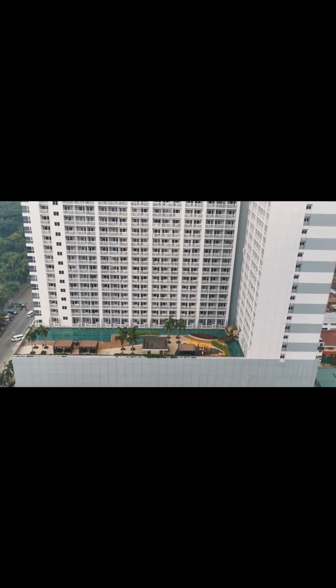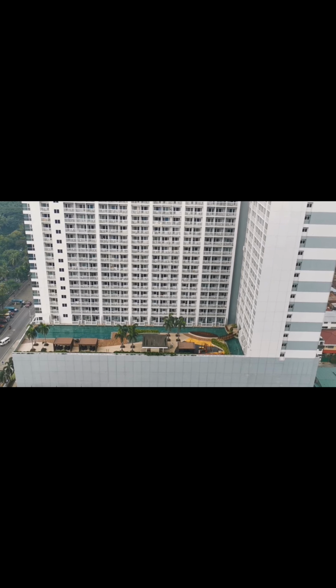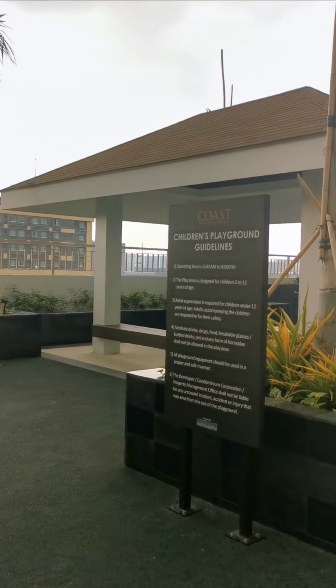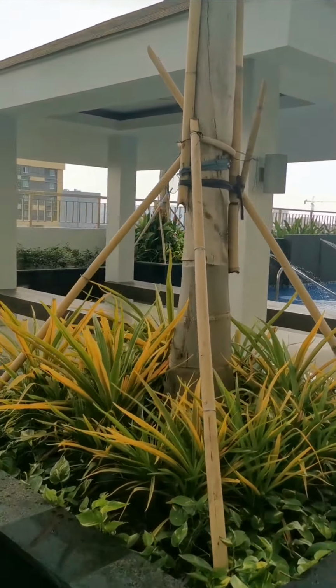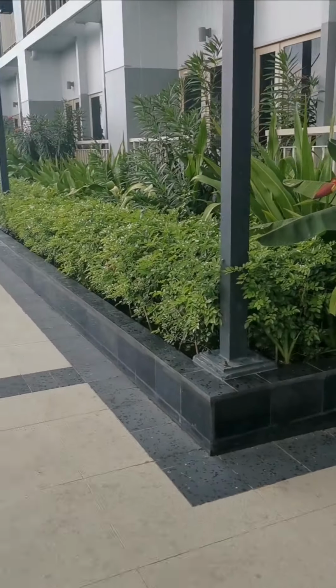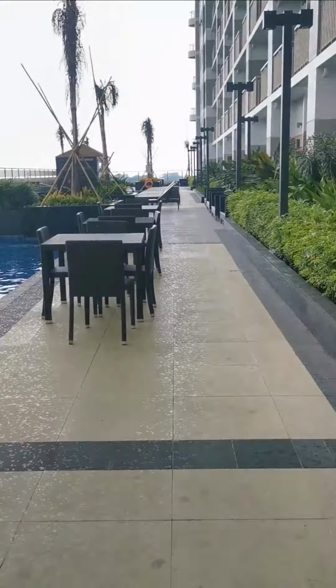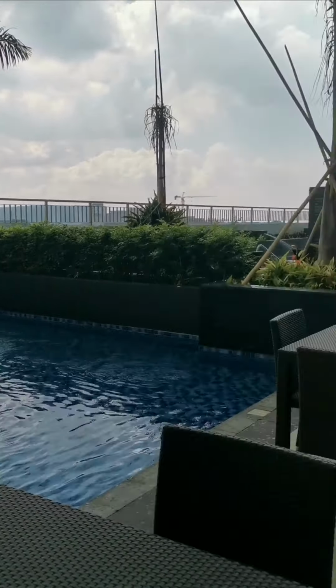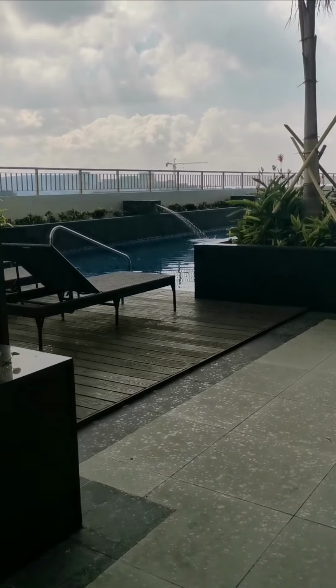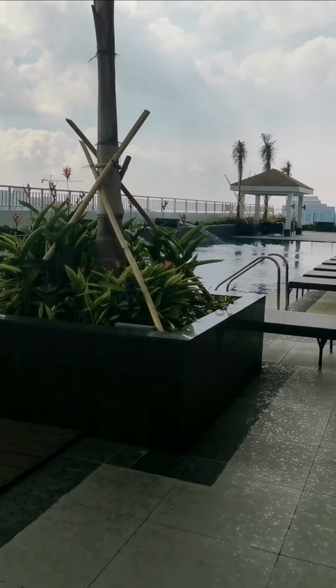So okay, so we're on the 29th floor. So look at that, Breeze Residences, amenities, oh, 'di ba? This is the amenity area. This is the swimming pool. Yeah, they have water features. Okay. So these are all ready now.